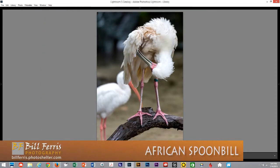Here's number 10, the last of my favorites from 2014. It is titled African Spoonbill, and it was taken at Disney World's Animal Kingdom theme park on December 30th. This was during a family trip to Disney World. While we were planning the trip, I decided I wanted to try my hand at doing bird photography. Because while researching the theme parks, I was finding that they were popular locations for bird photography.